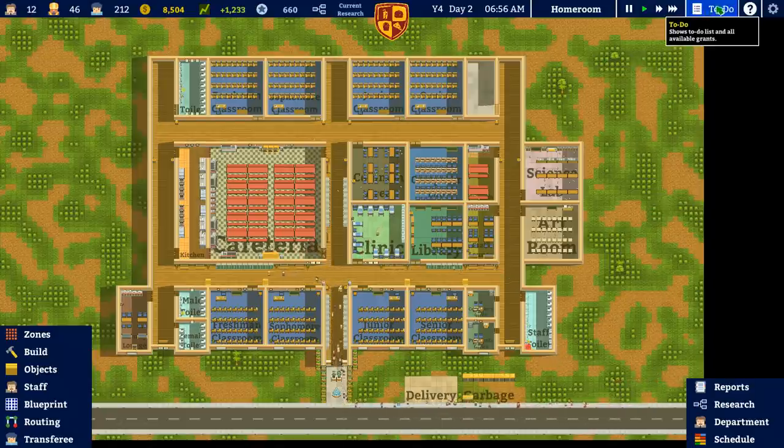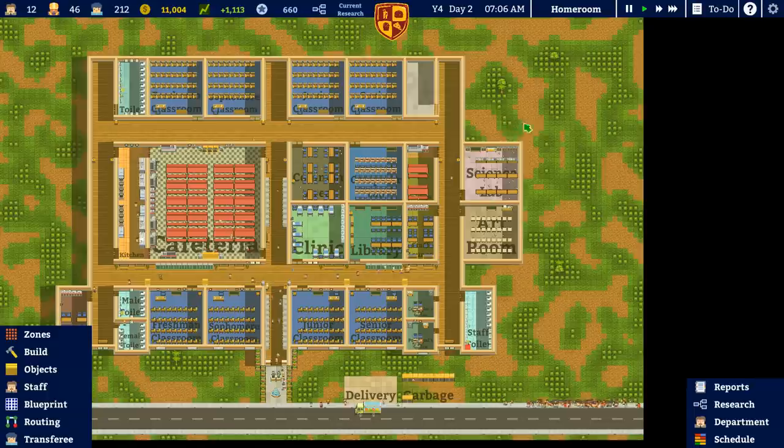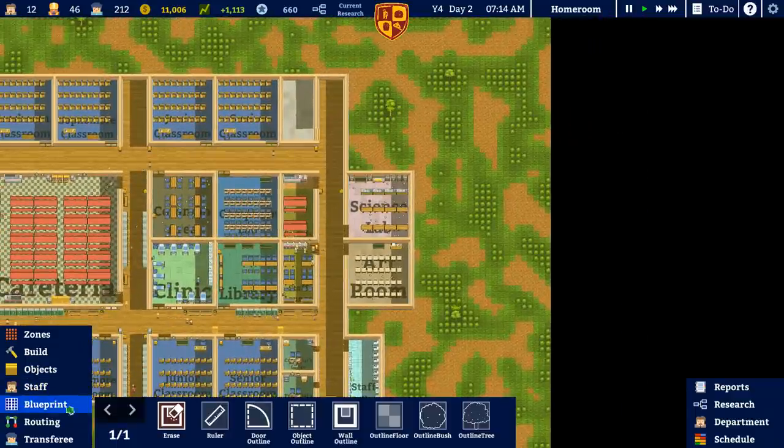Now, the reason for that is I do have one of the grants, which is the Sound of Music, which is to build a music room. So if I apply for that, I just get an extra 2,500. What I'm thinking is, if I build the corridors here, go round, and then the classrooms at the end, I have a nice little square up there to do our music room, which will be perfect for us. So we need to blueprint this then.